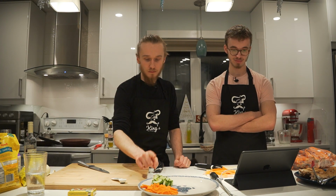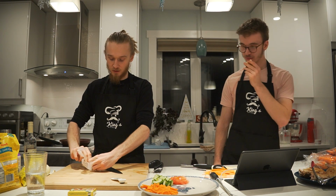We've got cucumber, we've got carrots. What else are we gonna put in there? Okay, tomato. It's snack time, since we're taking so long here.